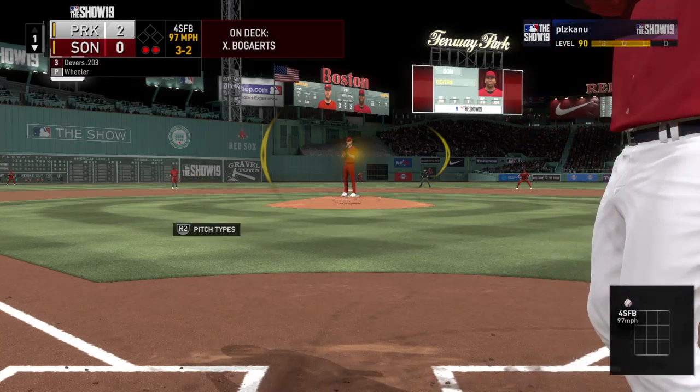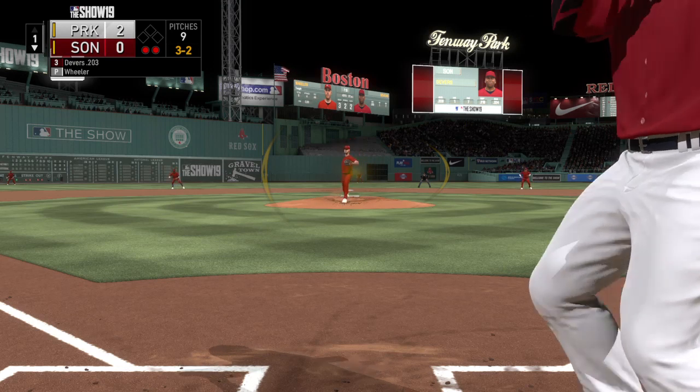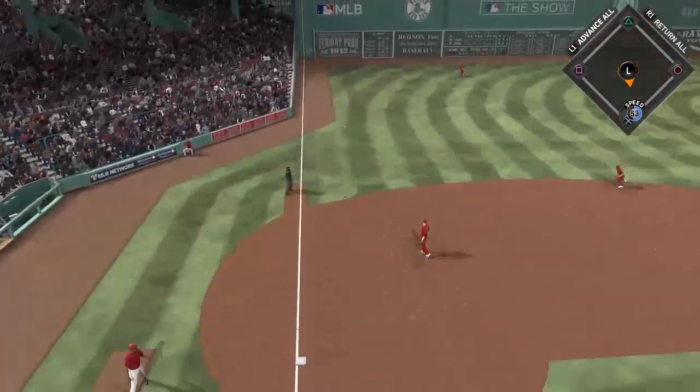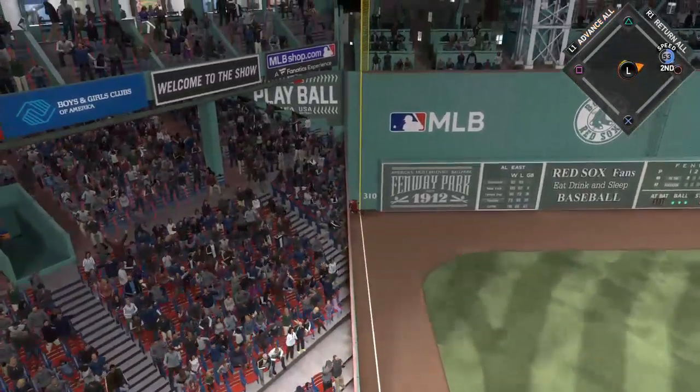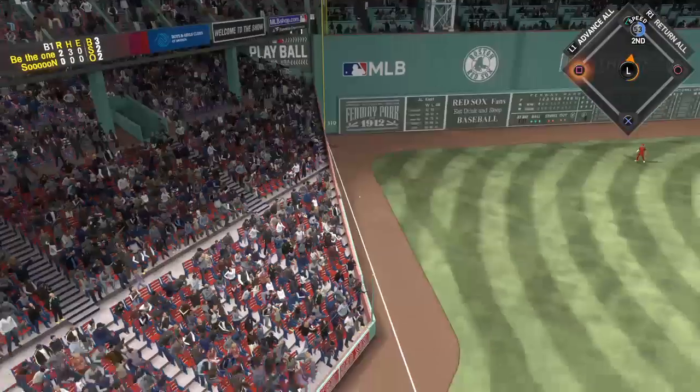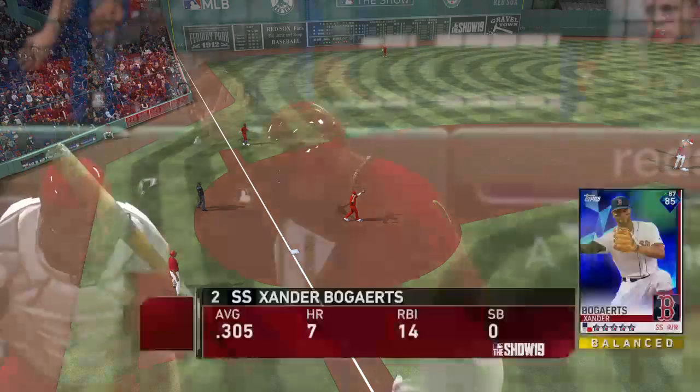3-2 the count for Rafael Devers. Swing and a line drive. And that'll get down for what should be extra bases. Around first, he's digging for second. And he is into second with a 2-out double.